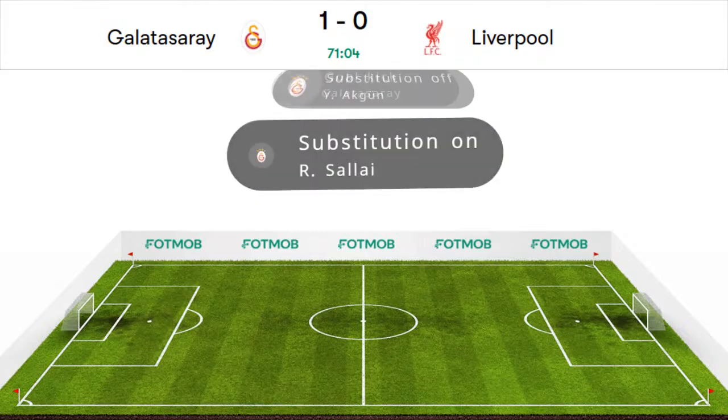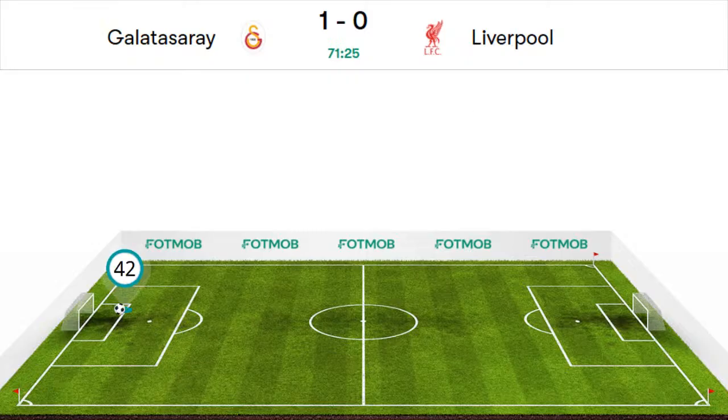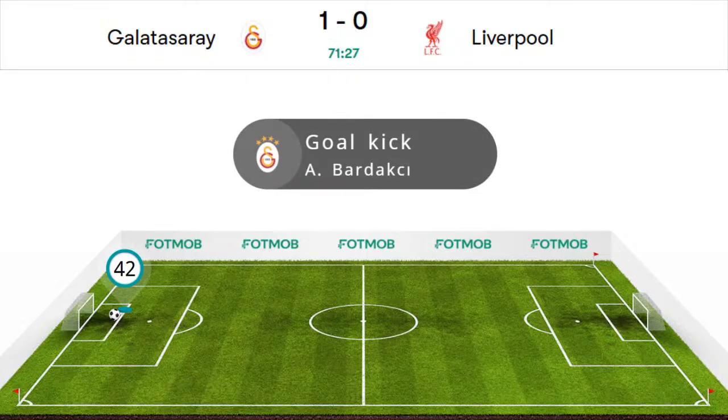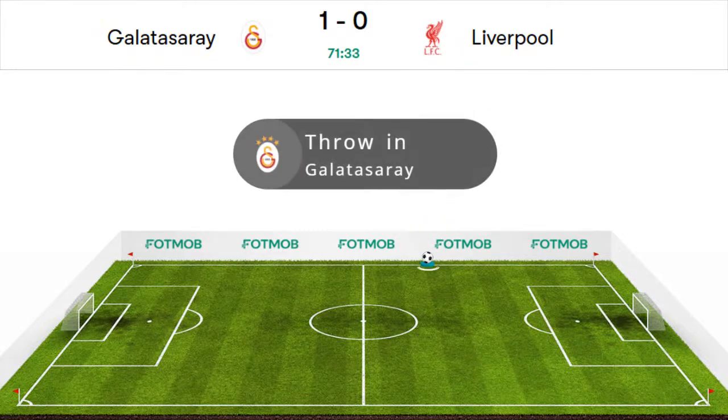We are now going to have a double substitution for Galatasaray. Their first changes of the evening. Osimhen is indeed now going to finally make way. He didn't want to, but he has now got no choice. Being replaced by Icardi. And Yunus Akgun is the second player making way. And he's going to be replaced as we stray into the 72nd minute by Saleh.